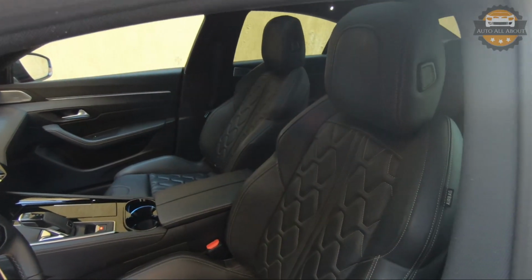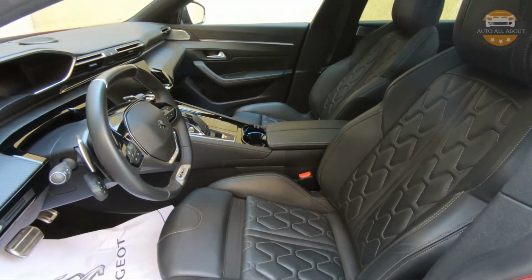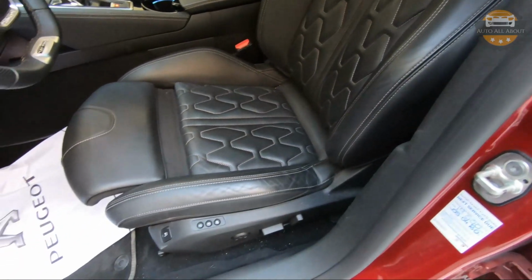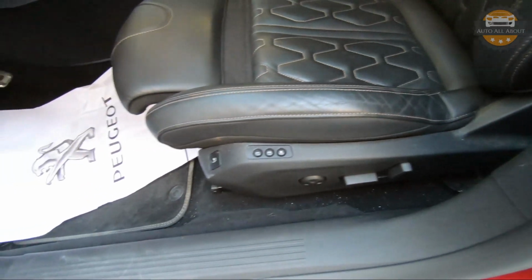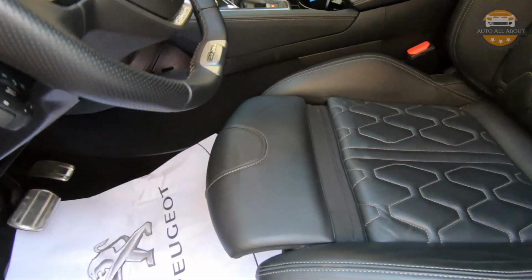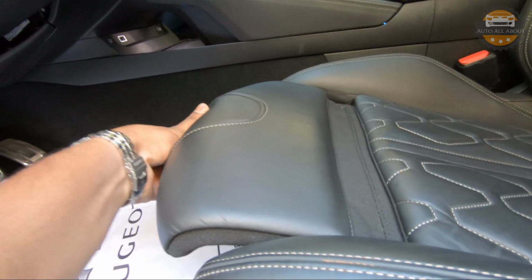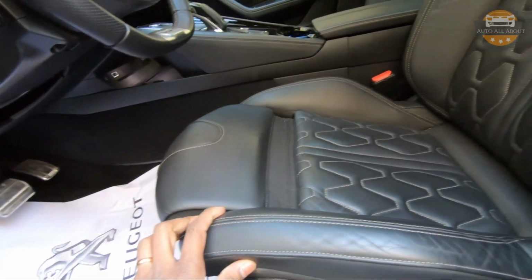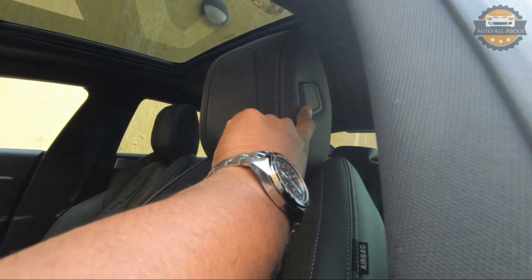Having a look at the interior, we are having these beautiful Napa leather seats for this particular GT Line model. The seats are having massage function and also memory settings, and are completely power operated with power lumbar support. This is a switch for the massage function, and also there is a thigh support which can be adjusted manually like this. Overall it's a really nice seat. You can see the height adjustment control for the headrest also mounted over here.